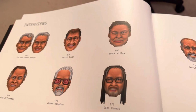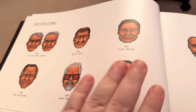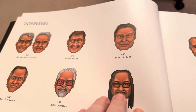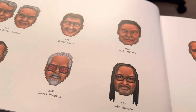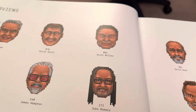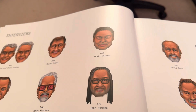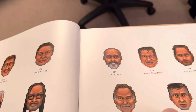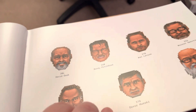But this is so cool. I tweeted about this the other day when I heard about this book. For the people that they interview, the artist made little pixelated Doom heads of all these dudes in here. I can tell immediately John Romero. But look at this, that is so cool. I have the Doom Guy avatar for my YouTube channel and Twitter and everything. I would love to get them to make me a Doom avatar and then use that for my profile picture.